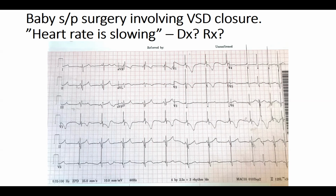Would you usually load like 15 mics per kilo per dose? Well, yeah, if you're digitalizing, yes, you could give 15 per kilo, or there are all kinds of different ways of using it. But what is just the standard dose you would start somebody on if they were already loaded, what would be the standard daily dose of digoxin? It would be about 8 to 10 mics per kilo per day in BID dosing. That's exactly right. So it would be 8 to 10, except if you're a preemie, where I think it's closer to 3 to 6.